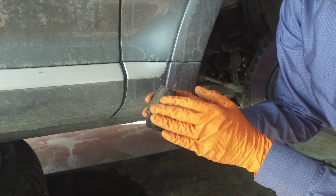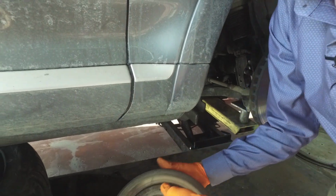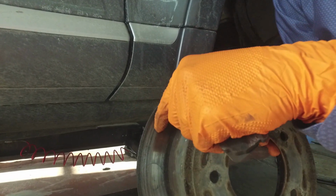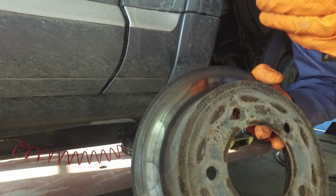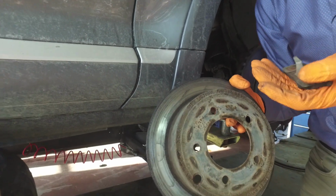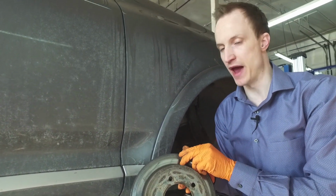That does damage to the brake pad, which is worn out anyway, but also to the brake rotor, as now you're actually cutting into the brake rotor itself, causing these grooves you can see here. That's also not a safe condition to drive in because there's no brake material left on your brakes, so you're actually just driving and braking with metal to metal.